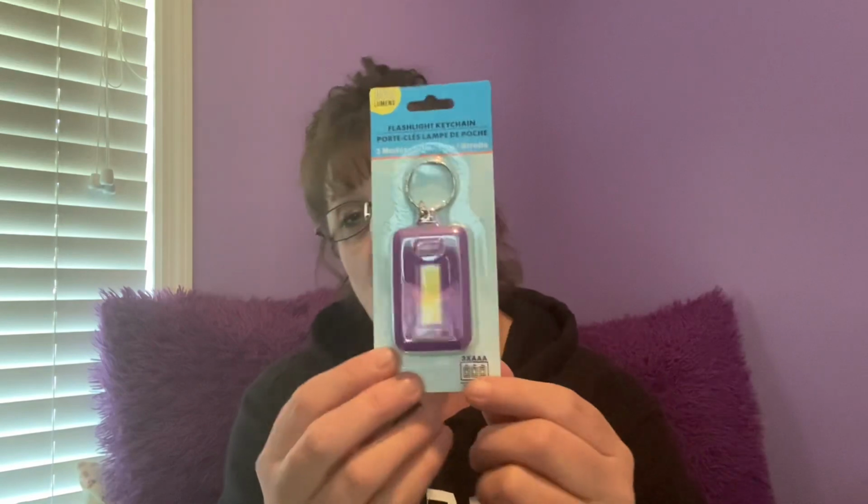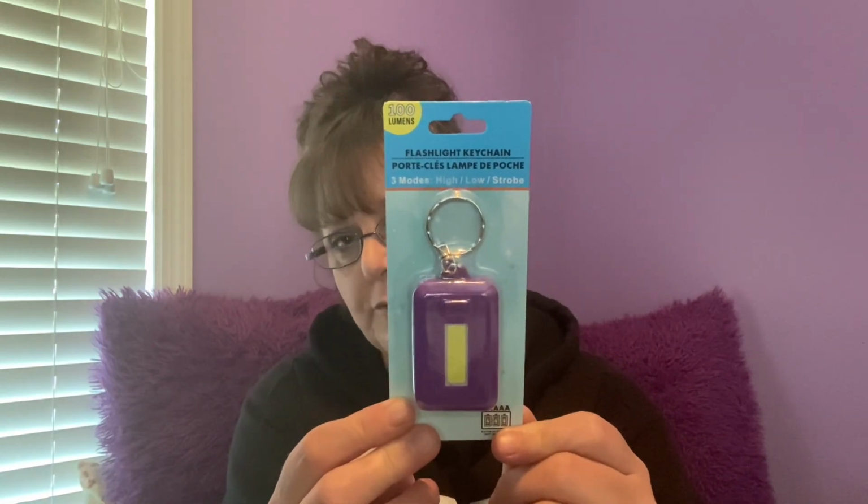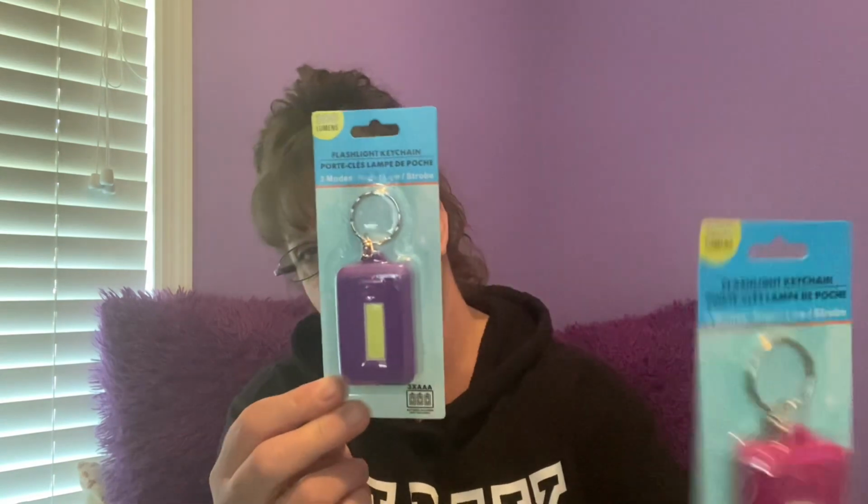So, this is a flashlight keychain. It measures 3.5 inches in length, and then it measures 1.5 inches in width. It says it has at least 100 times worth of lights. There's 3 modes: high, low, and strobe. If you want me to test it for you all, I'll be happy to put batteries in it. Hit me up down below and let me know. So here's basically what they look like.